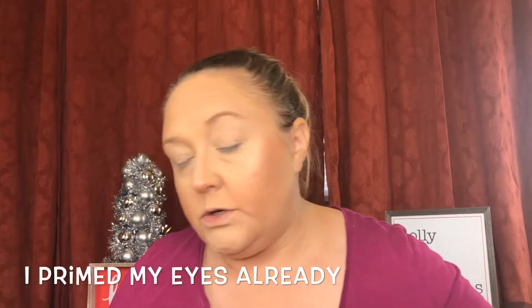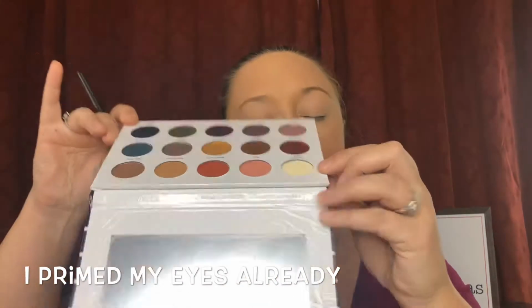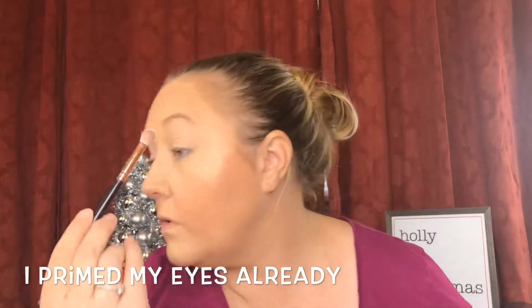I'm gonna go in with my Benefit brow pencil. A bluey kind of a look with this palette. Okay, and I am going to set my eyeshadow primer with this first color, which is Queen of the North. Isn't that fabulous?